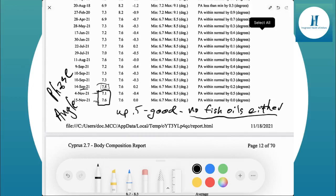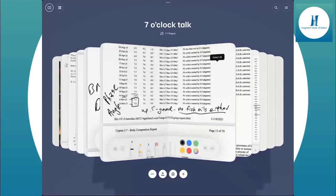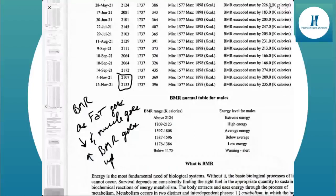plant-based. I still have, we had ham last night. We're going to have ham tonight. You'll see, I'll show you what I actually eat. It's not a diet of deprivation by any means. Basal metabolic rate, I'm leaning out. My basal metabolic rate goes up.